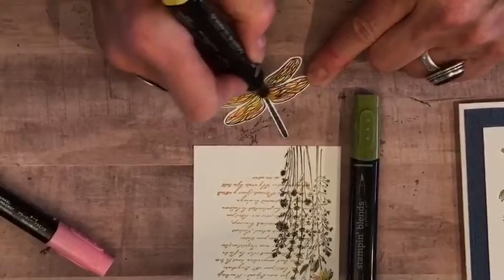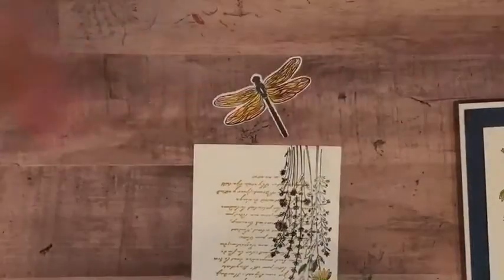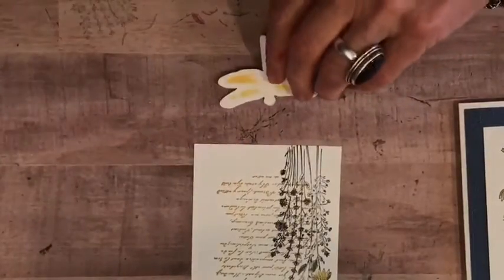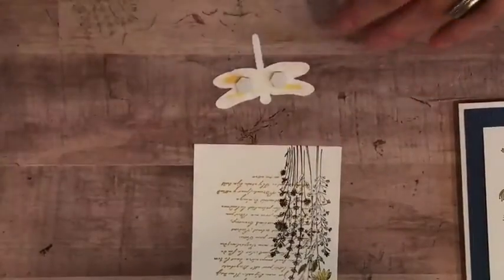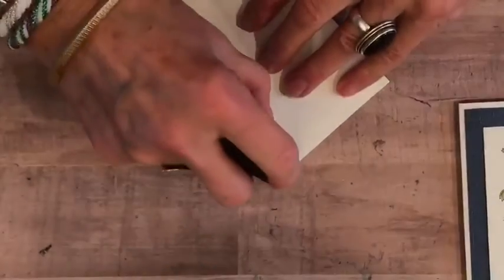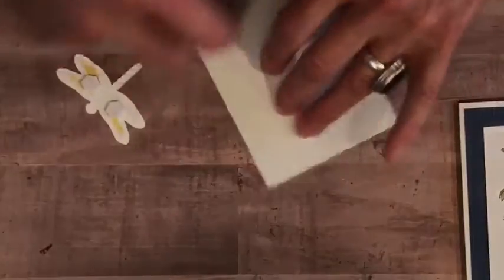Yay! But I tend to rip the paper and it pills up a little bit, and I don't like the way that looks. So I'm not going to do that. I'm just going to do it in one direction. I always color in one direction with my alcohol markers. All right, so there I have that. Now I'm going to take my adhesive and I'm going to put some adhesive on here. Gosh, I wish I knew where my silicone pad was.